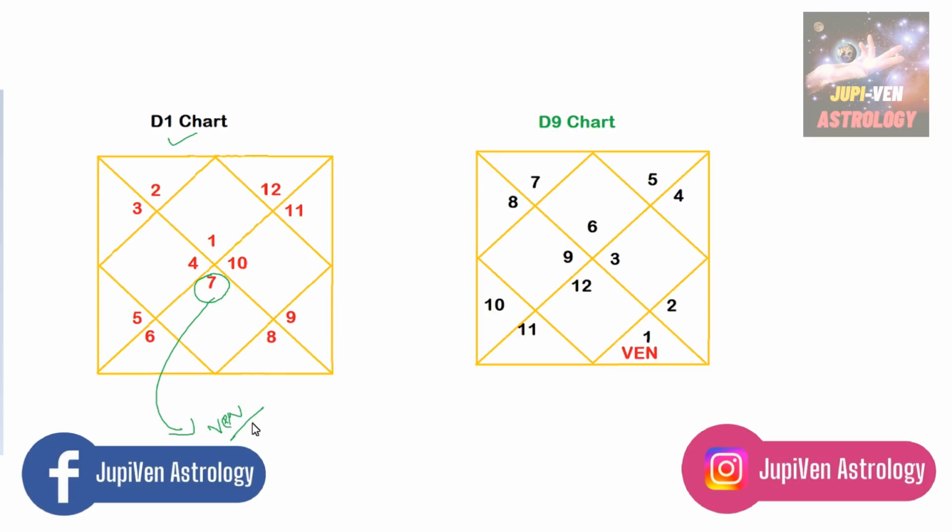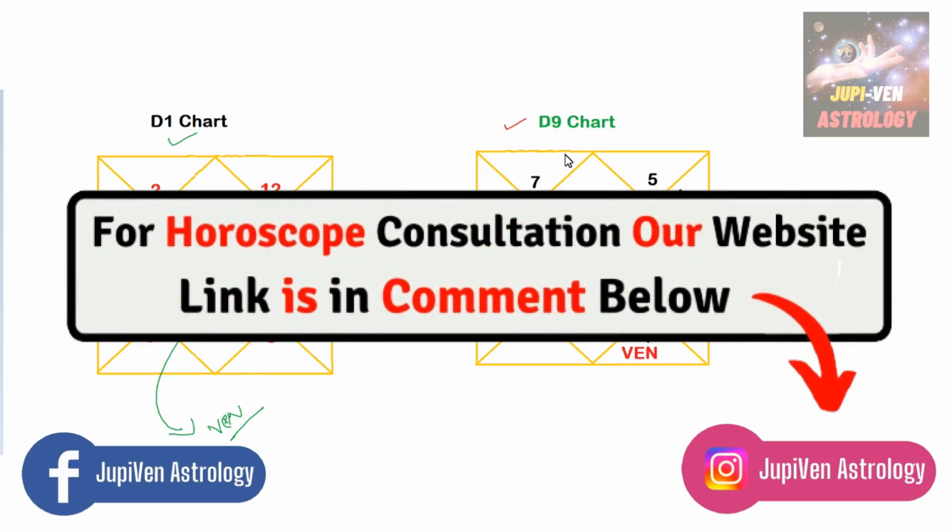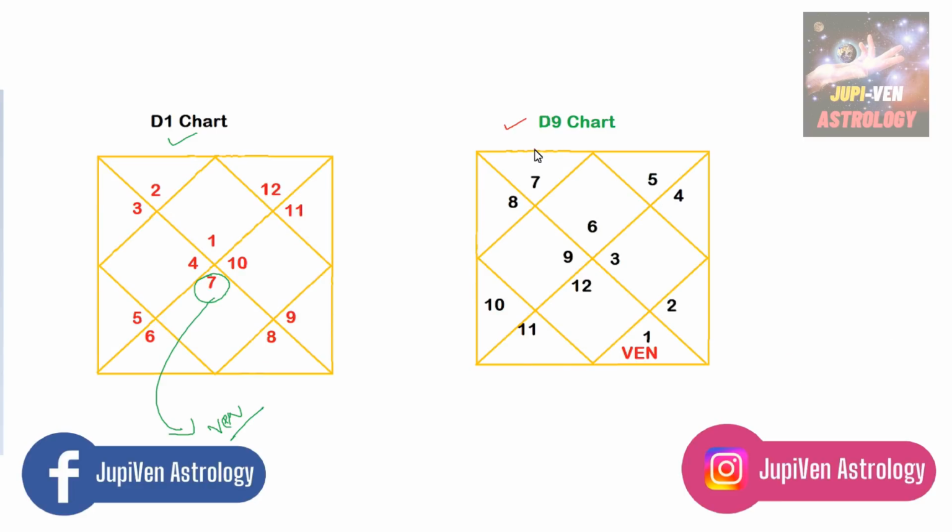Now we have to see where Venus is placed in our Navamsha chart. As you can see, this is our Navamsha chart or D9 chart. D9 chart and Navamsha chart are the same thing. We also call Navamsha by D9. I hope you understand it. Some people get confused, that's why I'm telling you. Let me write it down. D1 is Lagna and D9 is Navamsha. These are the other names of these charts.